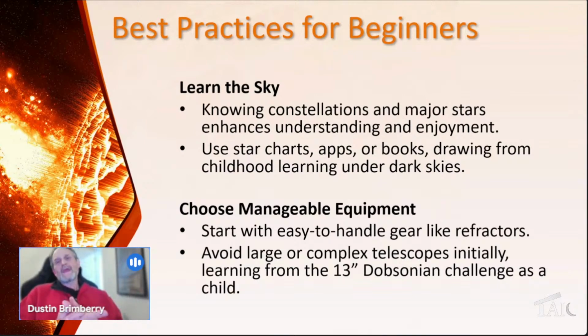Now, some people don't care. They just want to take pretty pictures. And that's perfectly fine if you just want to take pretty pictures. But if you really have a love for the science of astronomy and want to really get into astronomy and astrophotography and even astrophysics, having an understanding of these things, I think, is a really important thing.